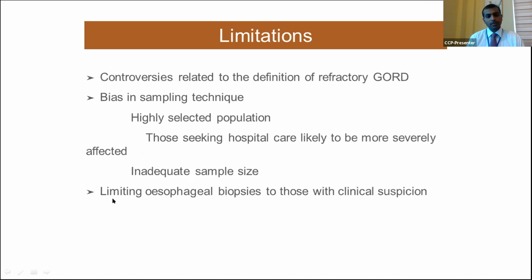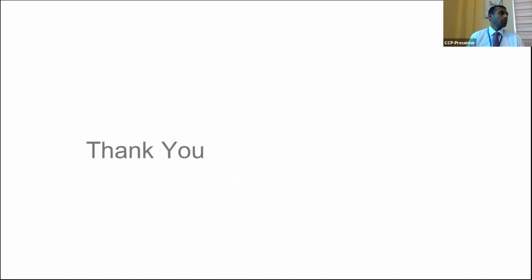Another thing, limiting the esophageal biopsies to those with clinical suspicion. In fact, current guidelines recommend taking biopsy from each and every patient. But studies done in our country have found that eosinophilic esophagitis is not a very common disease. And therefore, offering biopsies for each and every patient is not going to be helpful in our city. So I think more and more studies are needed in terms of the true prevalence of eosinophilic esophagitis rather than going for biopsies. Thank you.